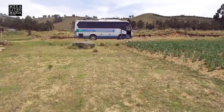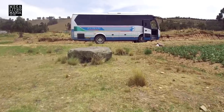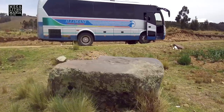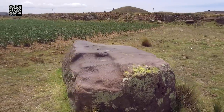Just next to the bus here, which we're now leaving, is almost like the entrance stone to the whole site. Absolutely massive. Beautiful carvings on it as well. Look at that.